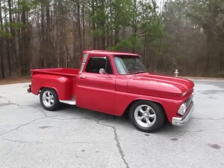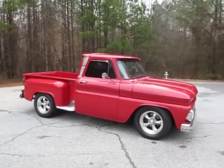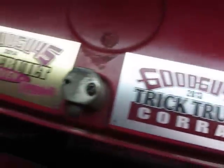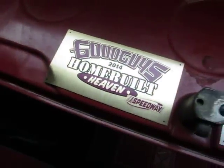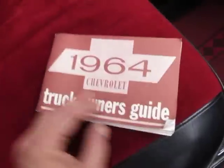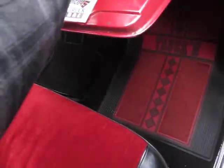In fact, the previous owner said that they often drove to the Good Guys shows. I think they have a couple of badges real quick. He was saying often drove to the Good Guys shows, which were 2 and 3 hours away. Good Guys Corrals, 2013 and 14. Also I believe the original, I don't know if this is a reprint. This might be a reprint. Looks like it could be. But this is like the original owner's manual in here.